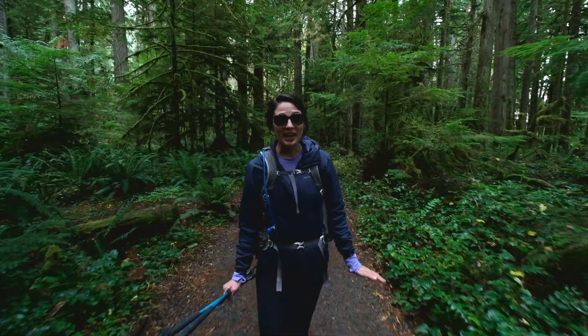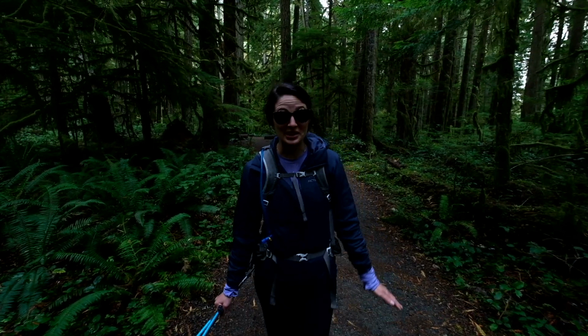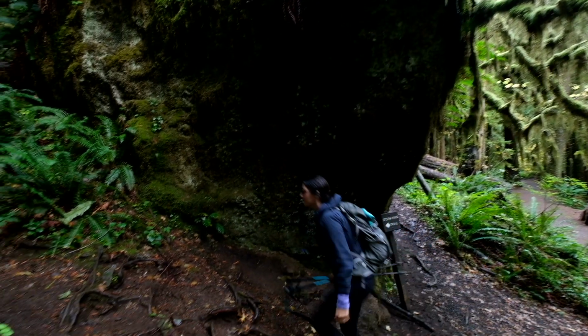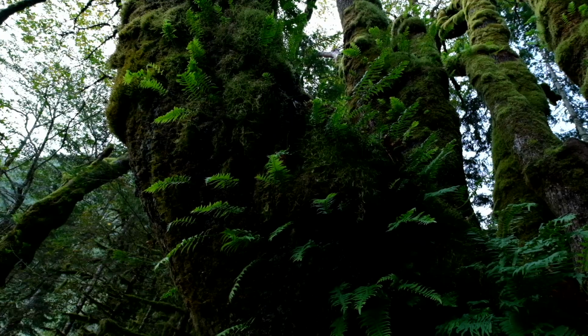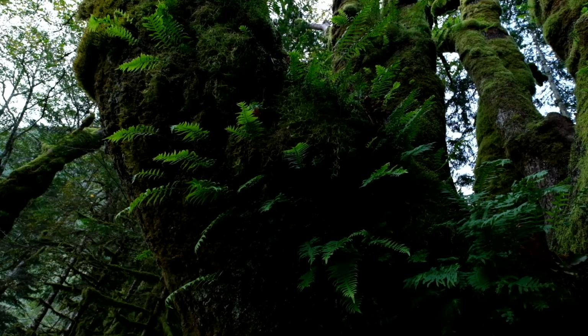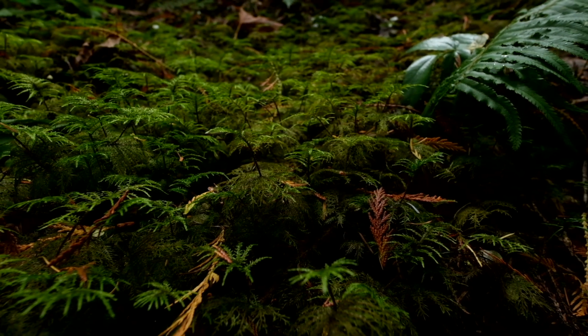The Mount Storm King hike is 5 miles round trip, and this first section here is very flat, but I know it's gonna get steep here pretty soon. Now that we've made it away from the road and we're headed up the mountain, all we can hear now is the river, and these trees are unbelievable, completely covered in moss, so green and lush, and so far the rain's holding out for us.